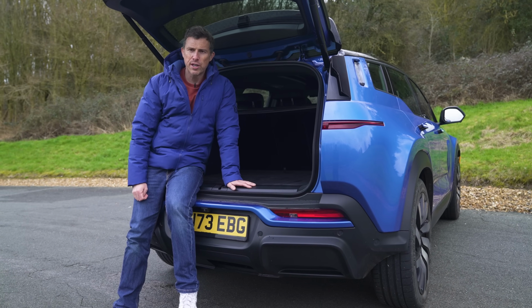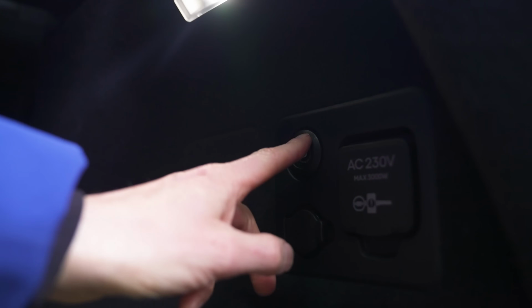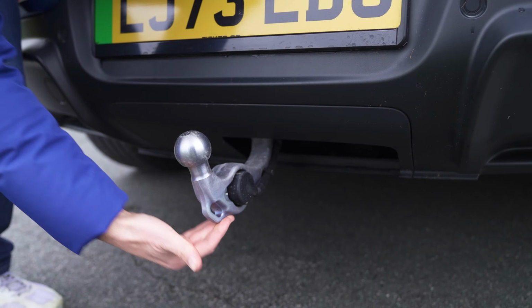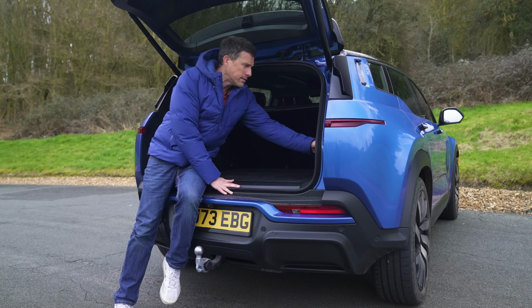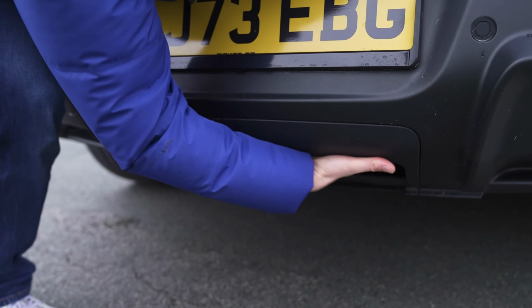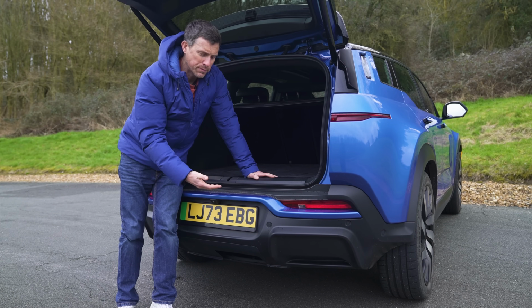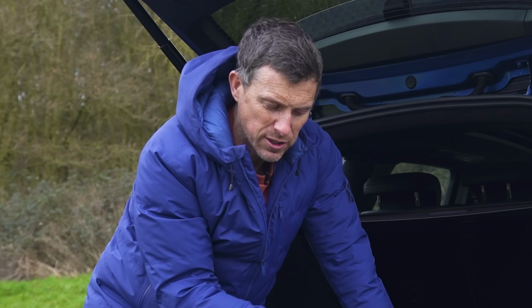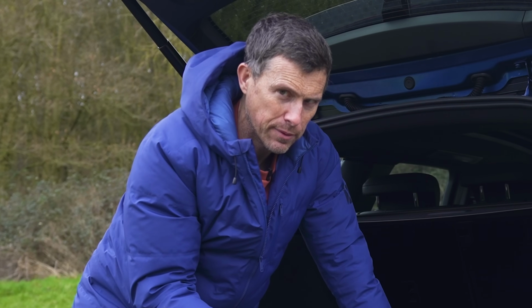You can get the car with a deployable tow hitch, look. Out it comes. Oh, it's a little bit shy, I'm going to have to tease it all the way out. And then when you put it away again, press the button, you have to push it all the way back in. Now, if you've been driving through some dirt, then it's going to be all over your hands. Not ideal. Don't know why it just doesn't do the whole thing electrically, like many other cars.